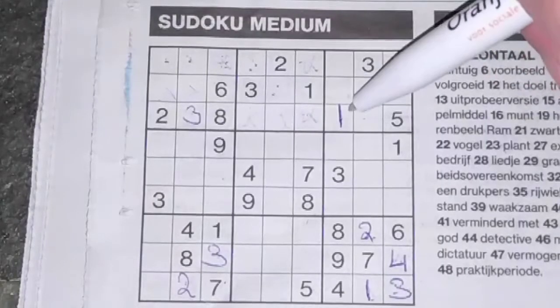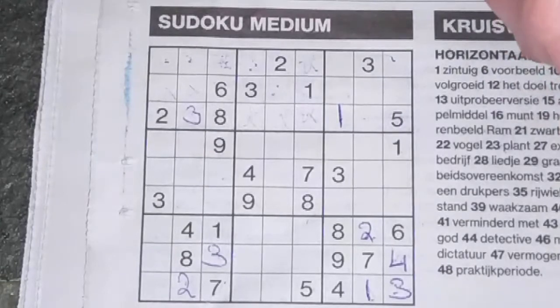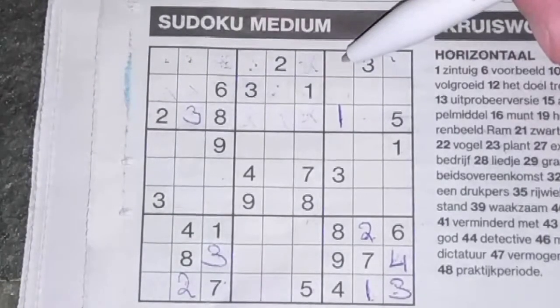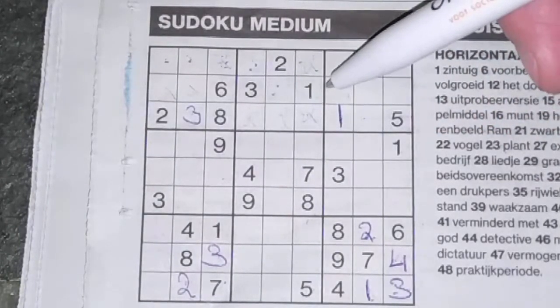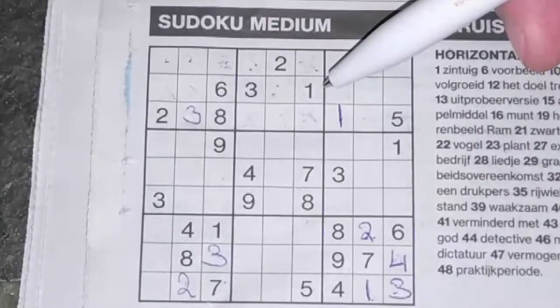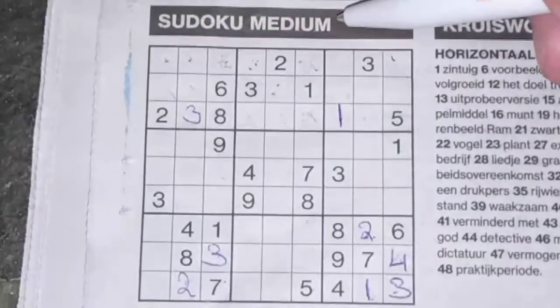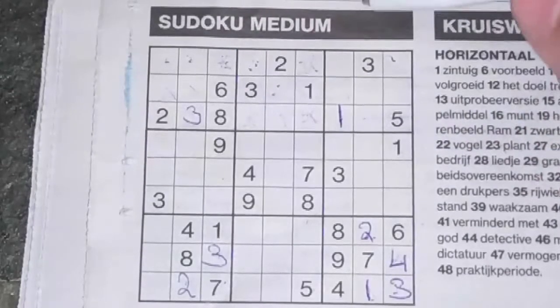That means an 8 and a 5. The other four numbers are 7, 9, 4 and 6. I need more numbers. All right. So remember 8 and a 5. These four numbers are too early to solve.